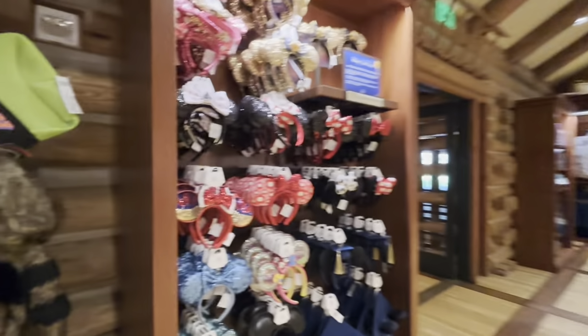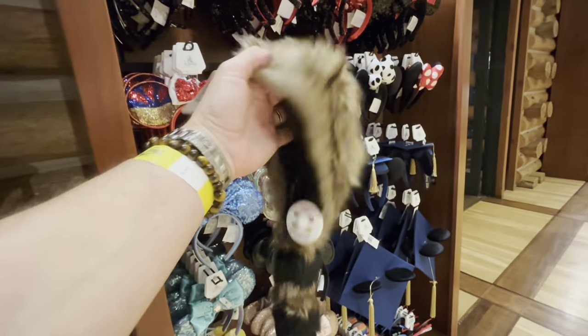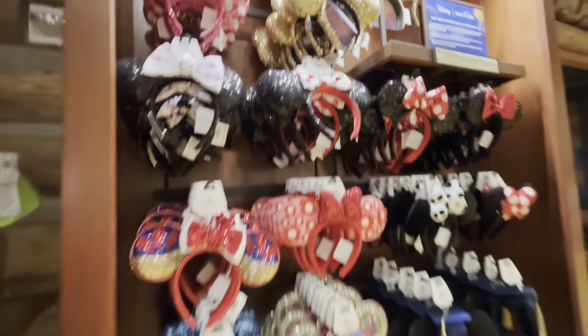Now. Okay, hold on. That's a Goofy hat. But wait, they have. Okay, hi guys. All right, so it's a hat. It's a raccoon hat. Look, there's the tail. Oh, it's awesome. All right, sorry, things catch me.